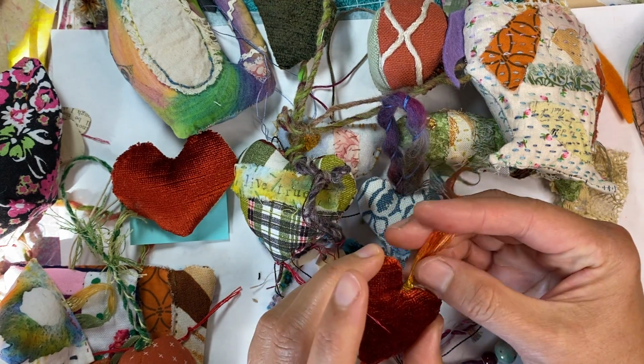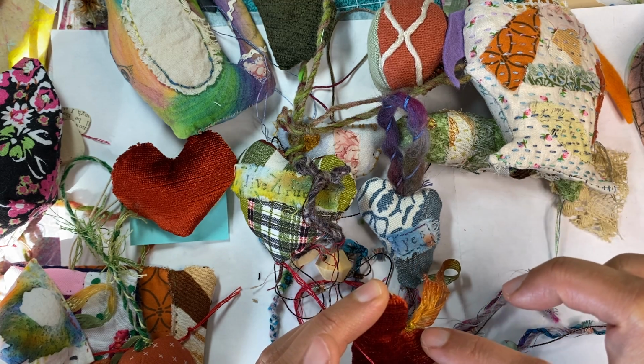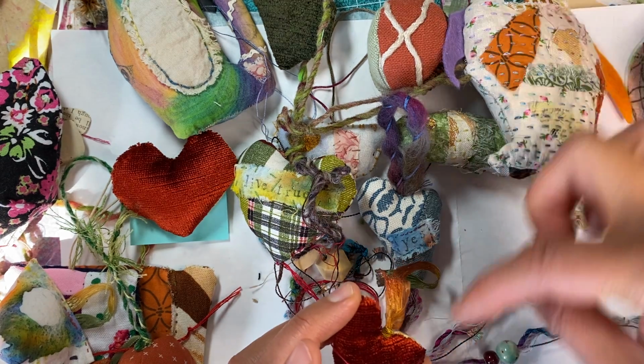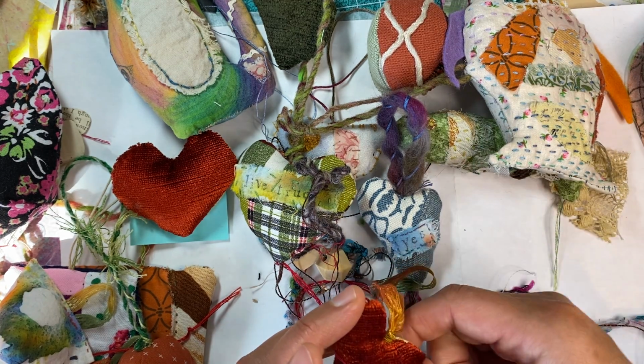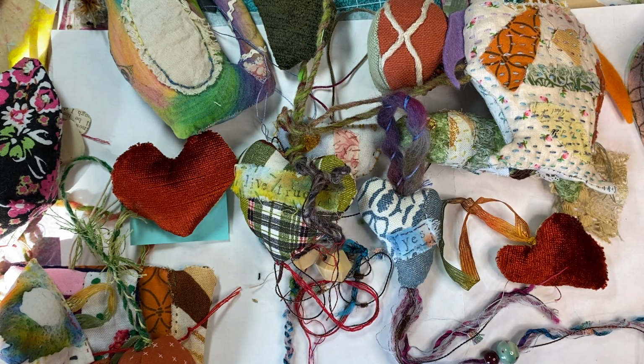The thing I started that was new was tying this above and leaving it outside the seam, so that I'm only enclosing the tails. In these other pieces, I've either started from the outside afterwards or enclosed that little knot inside the seam.